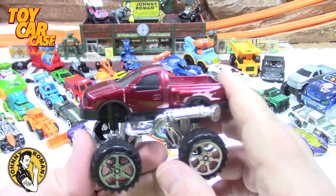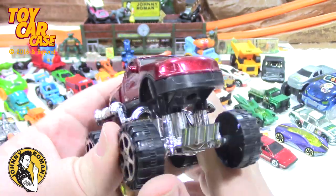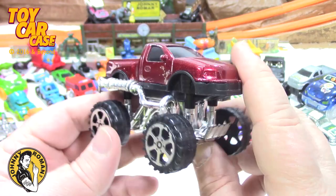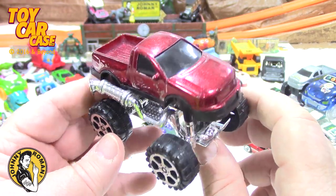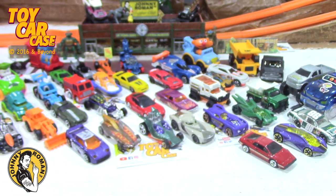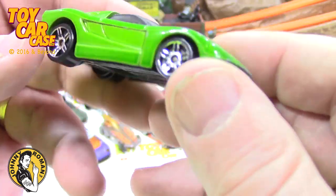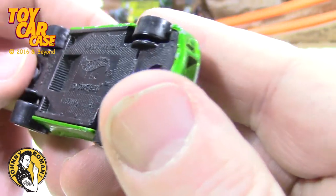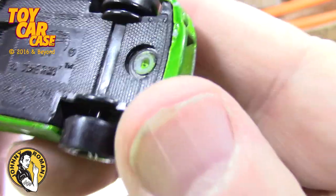Look at this crazy racer four-wheel drive, big truck, mega truck monster guy. Whoa, you're the coolest dude in town. You can ride right up on my bumper anytime you want. Look at this. It's a Corvette, it looks like. Custom Corvette. Hot Wheels, made in Malaysia, 2001.